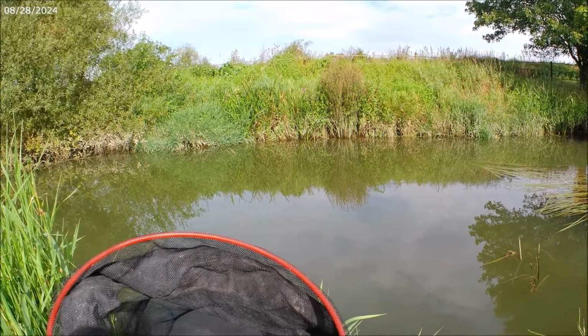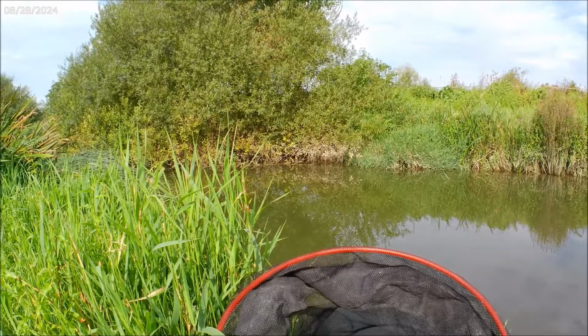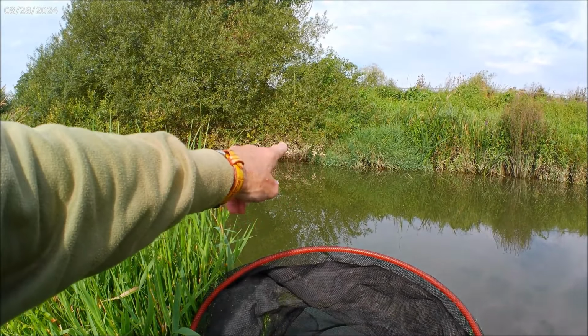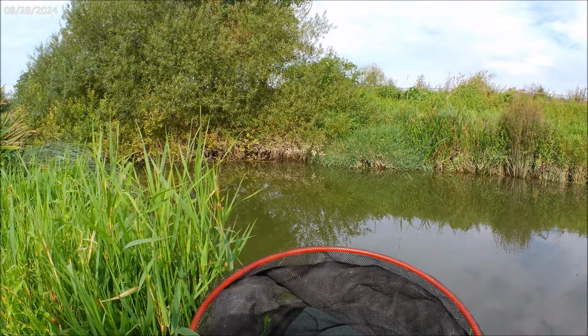and I'm going to stick the feeder over there, somewhere over there. I've fed a couple of balls of ground bait over there. So we'll see how we get on.